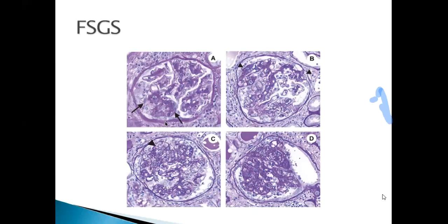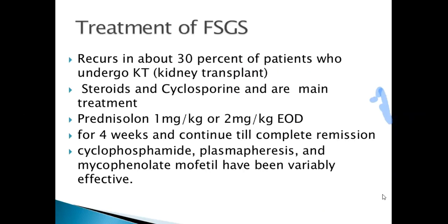So this is a picture which shows inflammation going on, ending up in sclerosis. You can see segmental sclerosis, I'm sure you have studied most of these things in your pathology, segmental sclerosis in focal segmental glomerular sclerosis. It can recur.